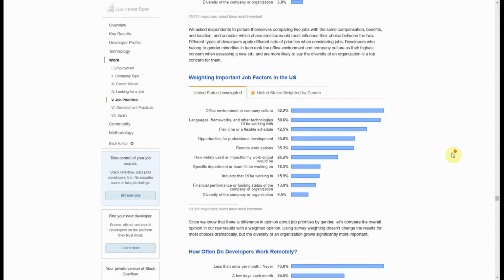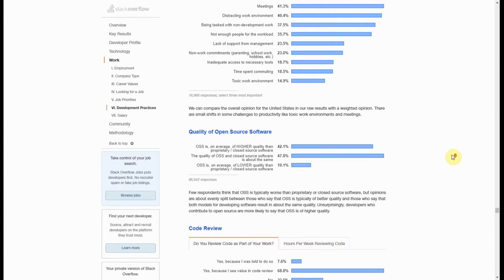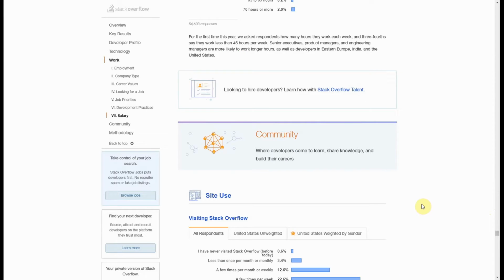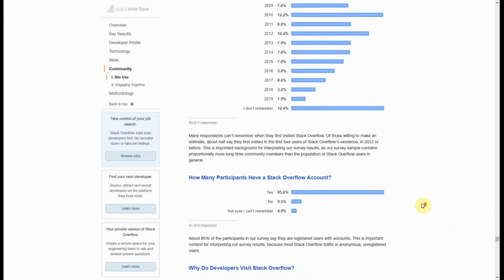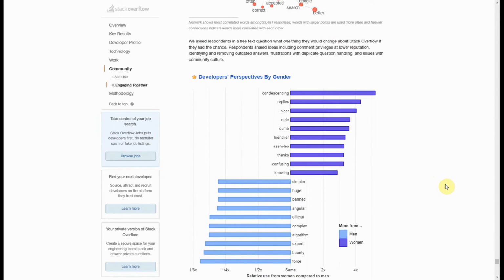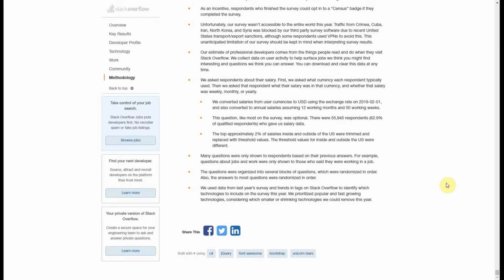can find it in the Stack Overflow Developer Survey results. I'll put the link in the show notes below. Yes, you can have a field day if you love looking at statistics and data like this. So much information here. So have fun if you want to take a look at this.